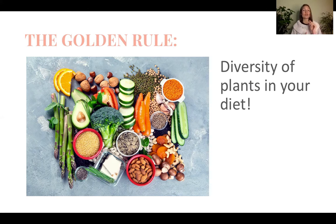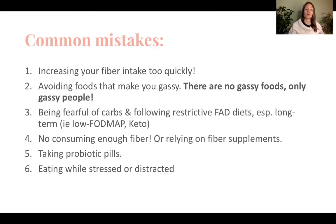Also, spices count. Not a pinch of turmeric, but if you have a good amount of spices that you use in your cooking, whether it's ginger, turmeric, cumin, chili pepper, all of these are amazing. They're high in antioxidants and other nutrients, but also, again, they're part of that diversity. So enjoy your spices too.